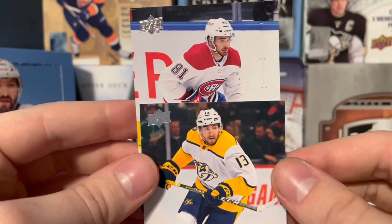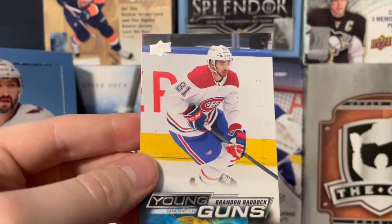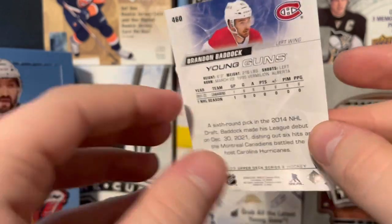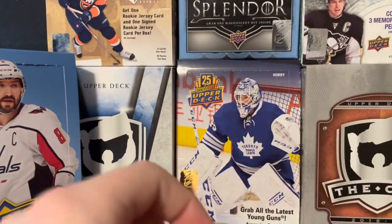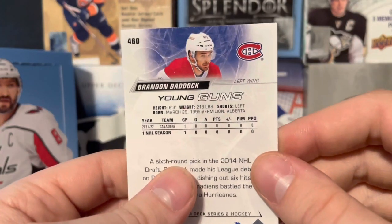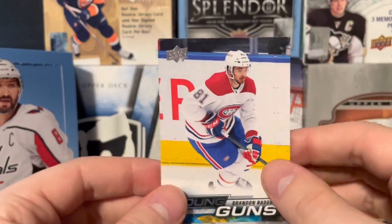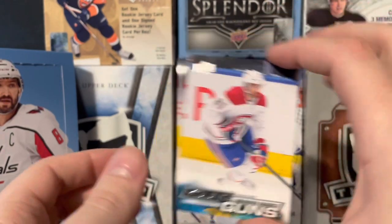Harvey, no, it's not Harvey Pinard. He already has a card, right? Yeah, Brandon Baddock. Okay, yeah, I didn't know this one. Brandon Baddock, Young Guns. What is position? He's a left wing. He was born in 95. That makes him more 20. Wait, oh god, I'm all over the place tonight. That makes him 28. Yeah, 28. So definitely not a great Young Guns there, but a Young Guns nonetheless. So there's a Brandon Baddock Young Guns there.